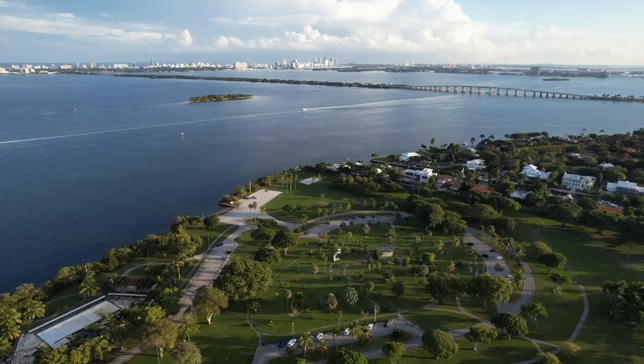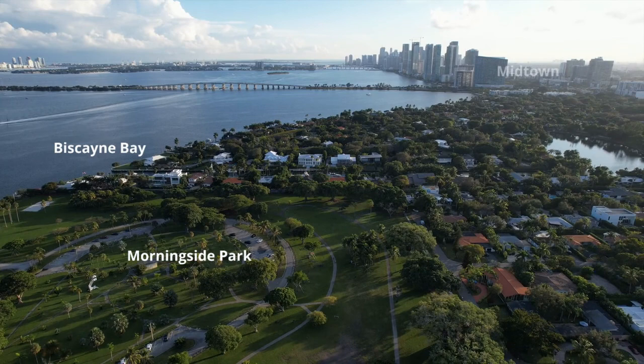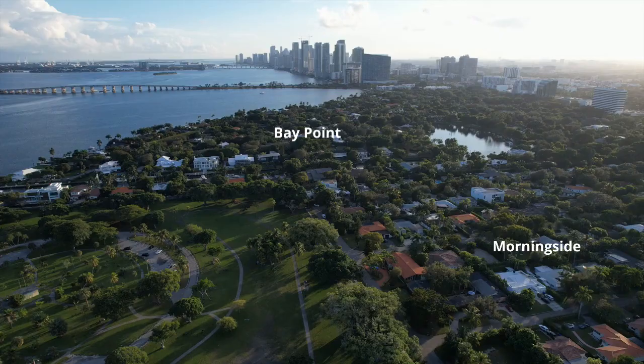I really love this shot because it gives you perspective of where everything is. You can see Brickell, downtown Miami, Biscayne, Morningside Park. You can also see where Midtown Miami is located. And also there's Edgewater there too. And then just to note, Bay Point is the next neighborhood just south of Morningside.